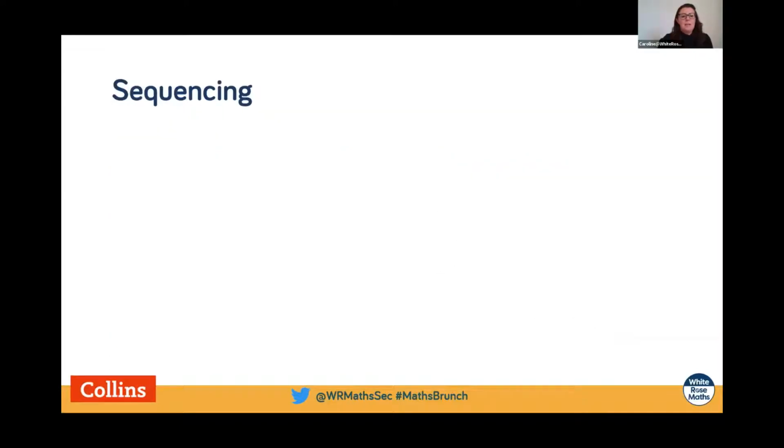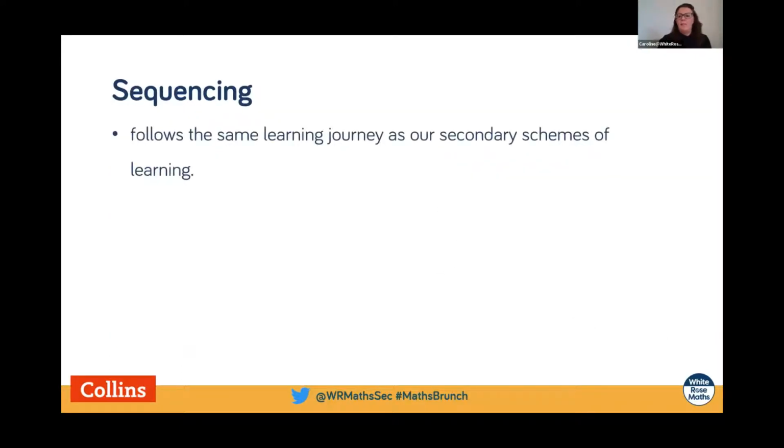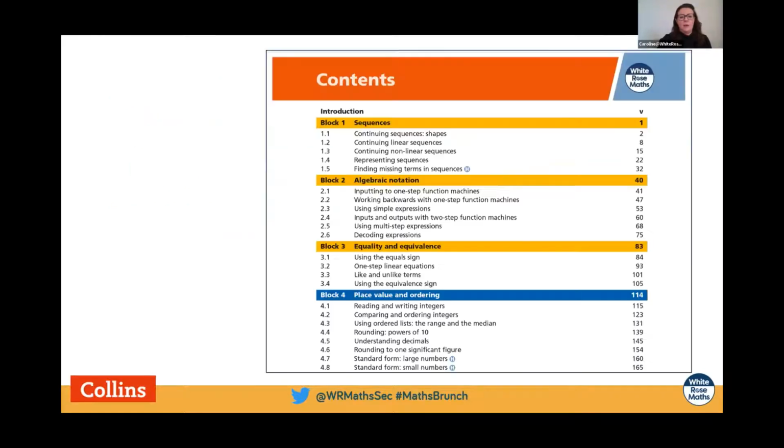Just a tiny bit on sequencing. So we've already said that it follows our secondary schemes of learning, but you could use it in any order, like with many textbooks. And one of the main components of our schemes, if you have used them before, is that we start with algebraic thinking, which is quite unusual. So we'll just delve a little bit deeper into why we've chosen to start with algebraic thinking.